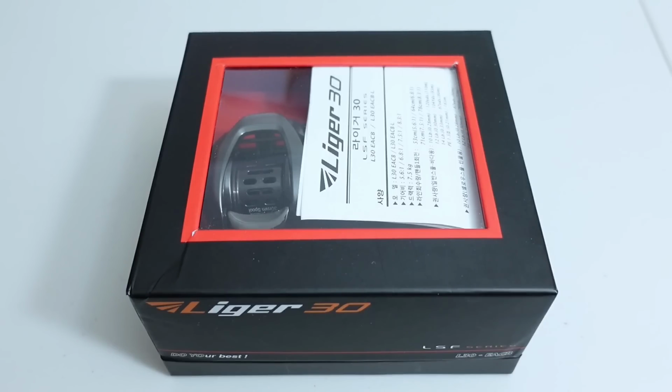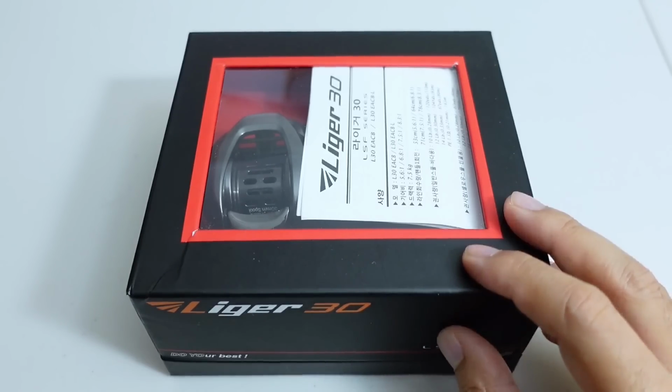Now, the DAIWA Liger 30 is being sold here in America as the LEWS Custom Light, but the Liger 30 itself has been around for almost 3 years. Now, I was aware when the Liger 30 came out 3 years ago, and I saw that it came in a shallow spool bait finesse version, and I tried my hardest to buy one of those. I went on eBay, I went on Amazon, I tried different avenues to try to purchase one, but to no avail.